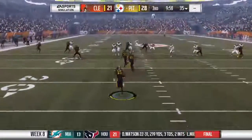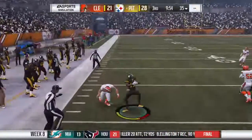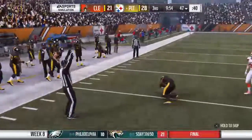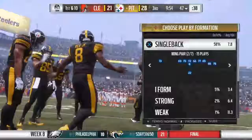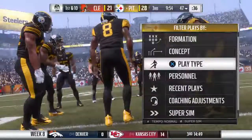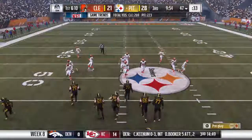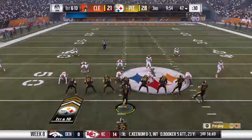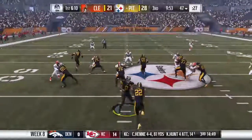Returning it, John Ross. And he'll weave his way up, all the way up, a few yards shy of midfield. Any return that gets you to midfield is a great return. 1 first down, and you're almost in field goal position. The Steeler offense now with a football first here to begin the 3rd quarter. They have the lead. Now they'll be looking for some separation here as we begin the 3rd quarter.